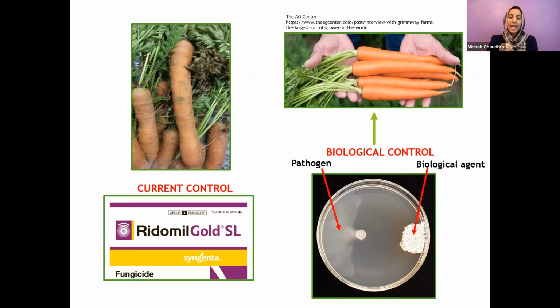And as some promising results show, and as you can see in the image on the bottom right, some of these species do inhibit the growth of the pathogen that causes the cavity spot disease, which means we can use them as biological agents controlling this disease and therefore resulting in good quality carrots that you and I can enjoy.